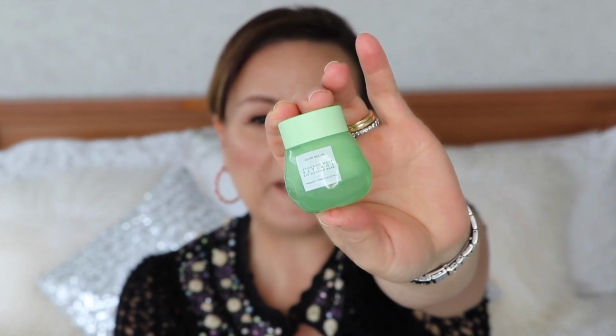And last but not least in my skincare, a product that I have fallen in love with is this wonderful eye cream from Glow Recipe. It is the Avocado Melt Retinol Eye Sleeping Mask. This is gorgeous and this has really made a difference to my under eyes.